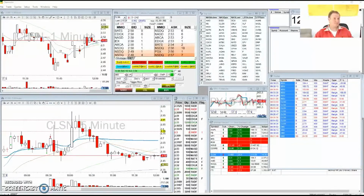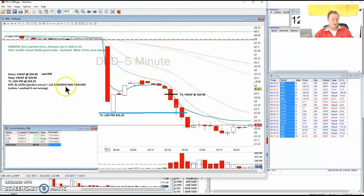So that was that. And then DBD, really one of the nicest trades, stress-free, if you can ever have a trade that's stress-free. It just had a massive gap down early this morning and I was watching it out of the gates. This one I got in really quickly, almost 2 minutes after the market opened, so I didn't wait for this candle to make the first 5-minute candle either.